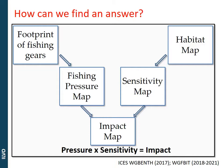On the one side, we determine the footprint of the different fishing gears and the spatial extent of this fishing gear to have a spatial distribution of the fishery pressure within an area. On the other side, we use habitat maps and try to evaluate the sensitivity of those habitats to have a sensitivity map. Combining both maps should lead to an impact map on regional scale.